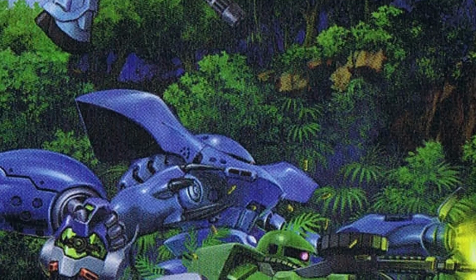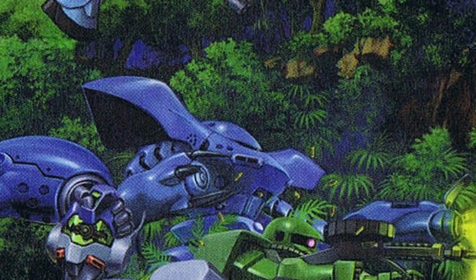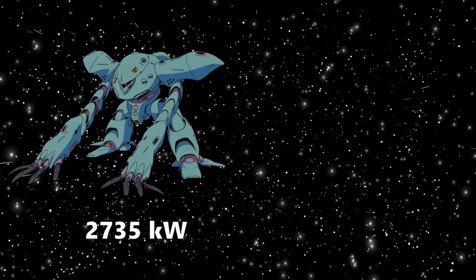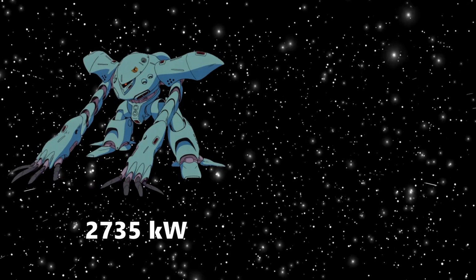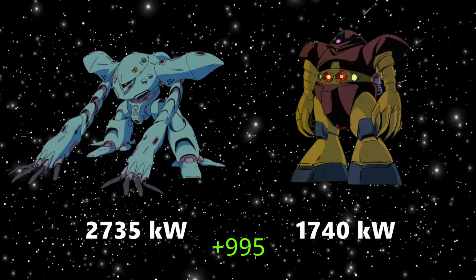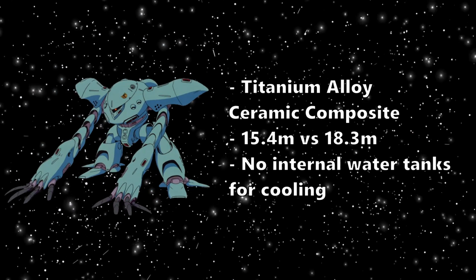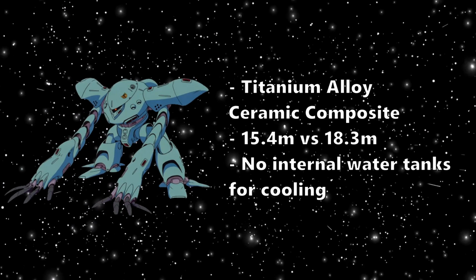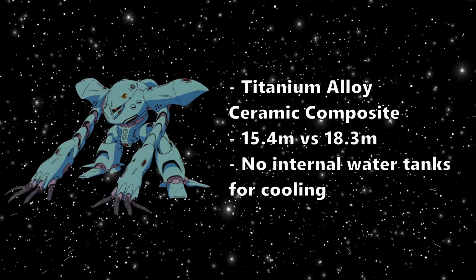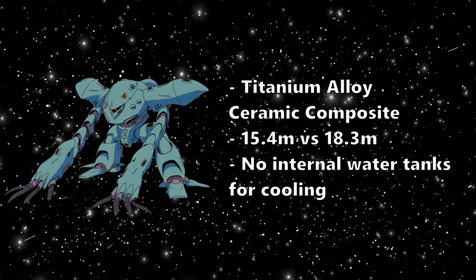And how was he overall? Amazing. The Hygogg outshines the Gogg in every single category. With a higher generator output of 2,735 kilowatts, he has more than 1,000 more kilowatts than the Gogg. He uses a different armor material, being titanium alloy ceramite composite versus the super high tensile steel of the Gogg. He's also about 2 meters shorter, and due to the advanced cooling system, he no longer needs to carry large tanks of seawater with him to cool his generator.